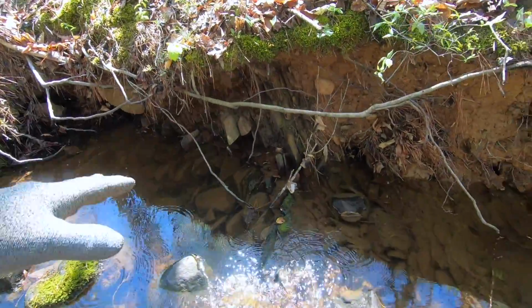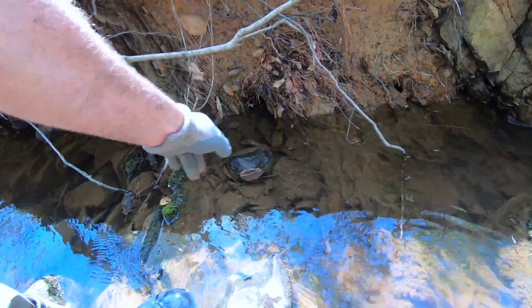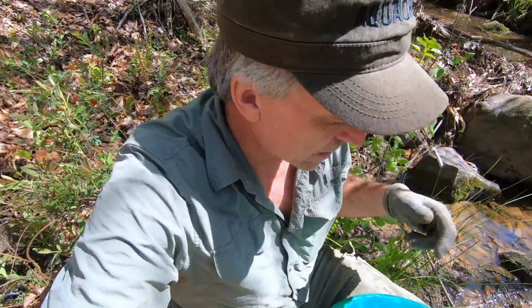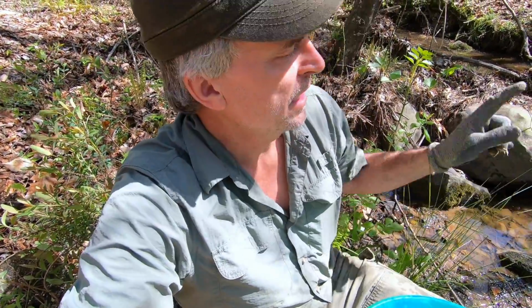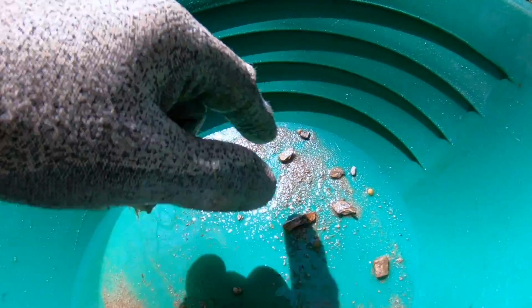Thomas was looking at this schist right here, decomposing schist. It has like natural riffles going across. So I'm actually going to throw a couple pans right here. Not real hopeful, but we're going to try it right now. Okay, I got the one pan from in between that decomposing schist. And there's like absolutely nothing in it. I'm just going to show you real quick. There's very little black sand, just some blonde sand in there.